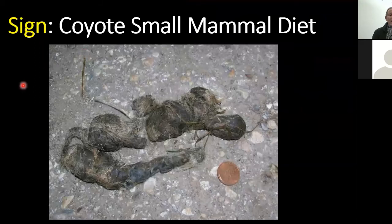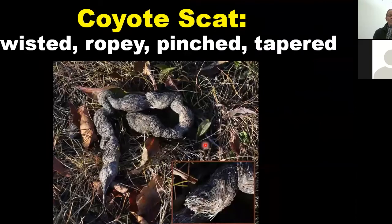Here's a small mammal diet. Look at this fur. It's all completely twisted, pinched, folded back on itself. That's typical coyote scat of eating mammals, furry animals.